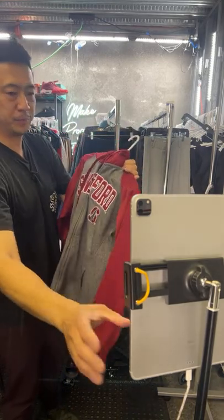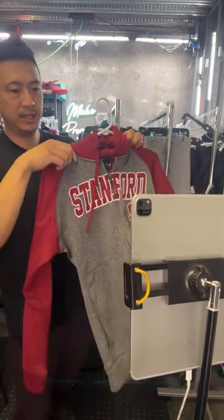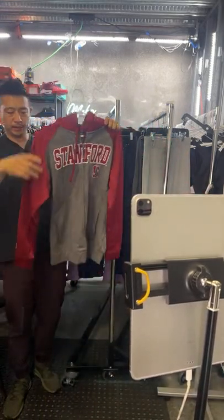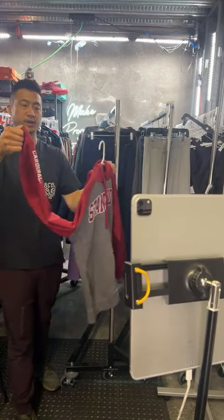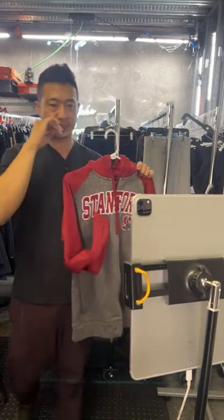Let's go. Stanford Champion hoodie, size small. Let's go. Men's small, Champion with the cardinal on the sleeve. Nice, nice, nice.